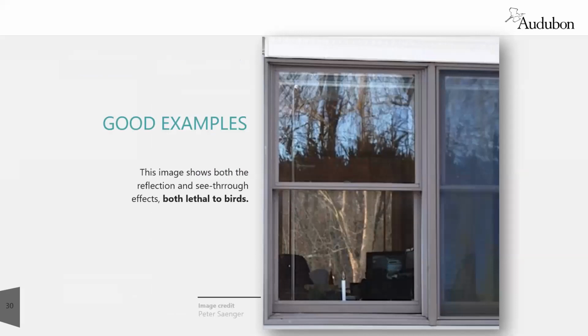So some good examples. This image shows both the reflection and see-through effects, which are both lethal to birds. These are good examples of bad. Buildings can contain both reflective and transparent windows. That's why we're showing this. In this photo, for example, the top pane of glass is reflecting sky and trees, while the lower pane appears transparent, allowing birds to see trees on the other side of the house through the window parallel to it. It should also be noted that some windows that appear reflective under one set of light conditions may appear transparent under other light conditions.